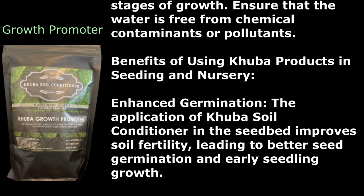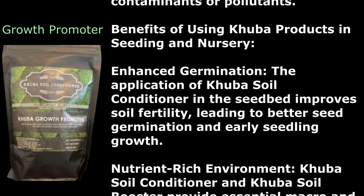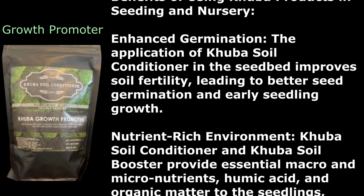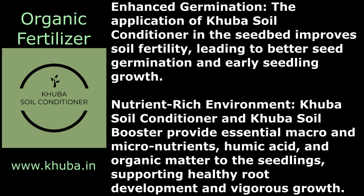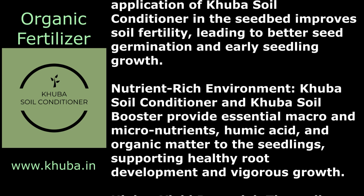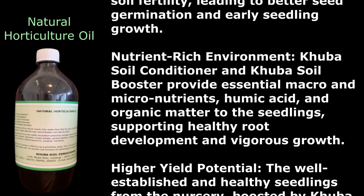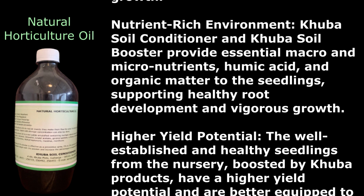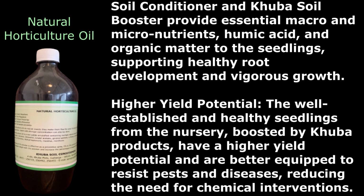Benefits of using Khuba products in seeding and nursery. Enhanced germination. The application of Khuba soil conditioner in the seedbed improves soil fertility, leading to better seed germination and early seedling growth. Nutrient-rich environment. Khuba soil conditioner and Khuba soil booster provide essential macro and micronutrients, humic acid, and organic matter to the seedlings, supporting healthy root development and vigorous growth.